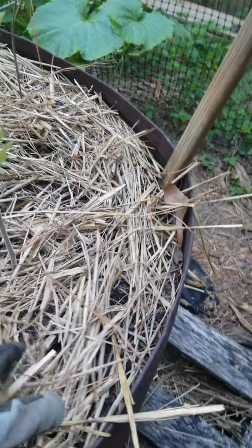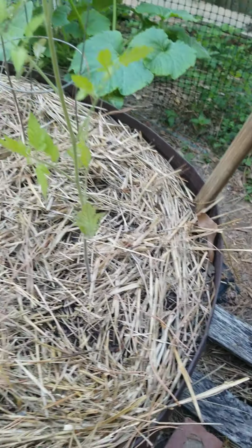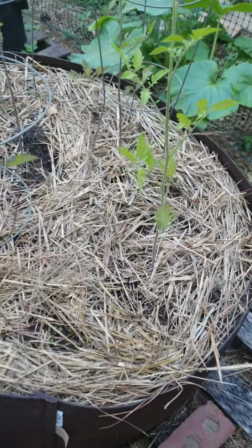I'm gonna push this mulch back, and I will add more soil and my fertilizer in here. I did water them down really good yesterday. I might just come through and water them again. I also need to get rid of these cages. They're not working out. I mean, they've outgrown them.